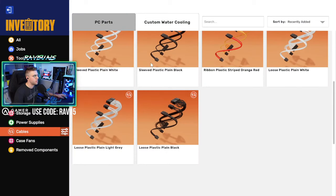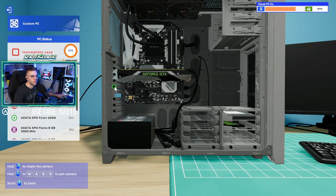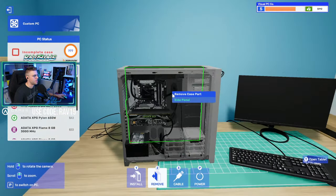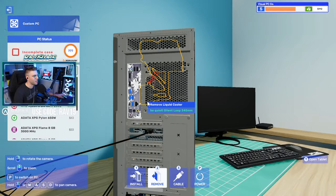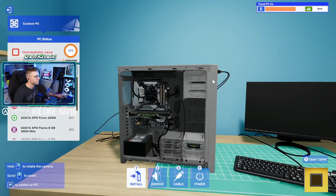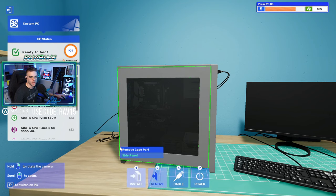All right. Let's install the covers back on because we want to make the PC look nice. There we go. Because now we got a single card, it just looks cleaner that way, I think. You know what I mean? Oh, look at the detail on the back of the motherboard still, too. That's pretty sick, man. All right. Ready to boot.